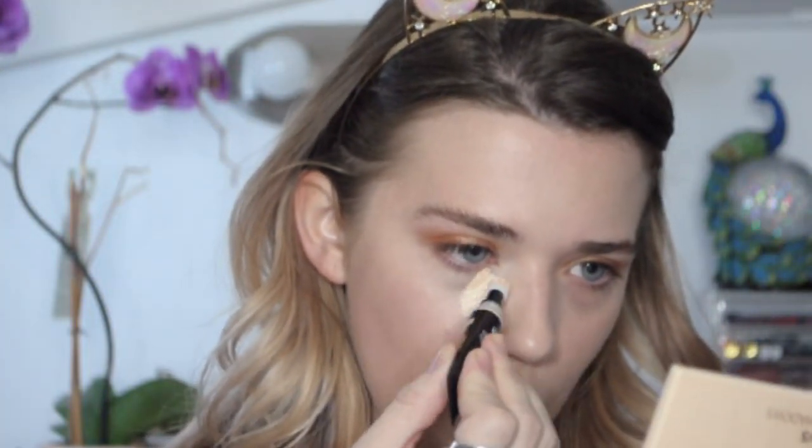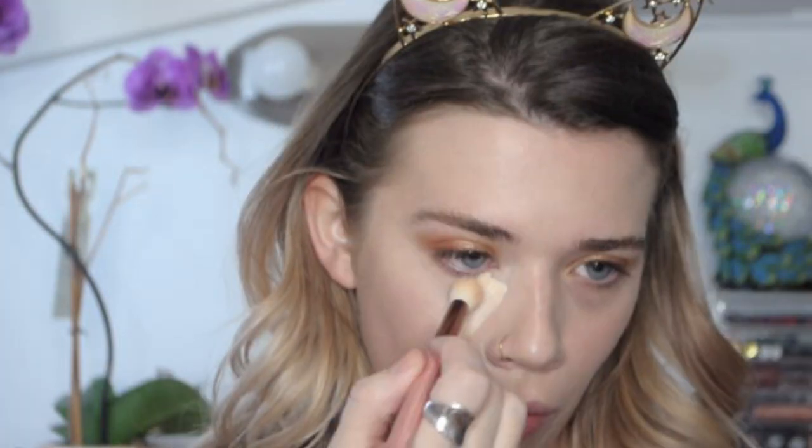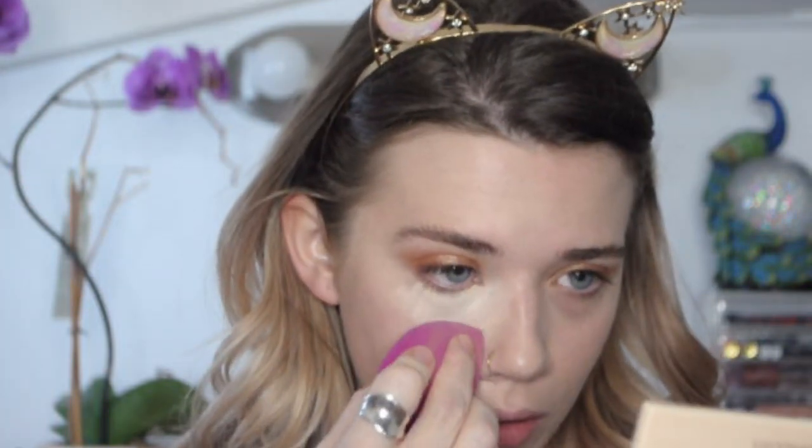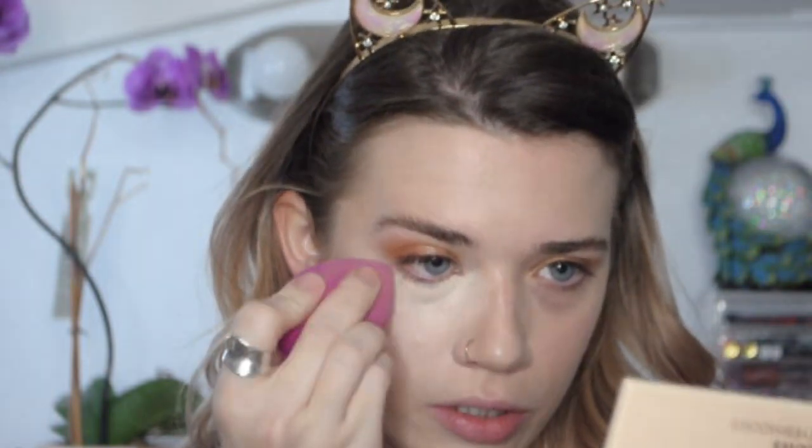So we'll just put some right there where I really need it, where I have my darkest dark circles. And I always blend out and away from the eye. Sometimes I like to blend it just a little bit and then let it sit there while it dries just a little bit. I feel like I get the most coverage that way, so we're going to go ahead and just leave it there, let it sit for just a moment, blend it out with a sponge.